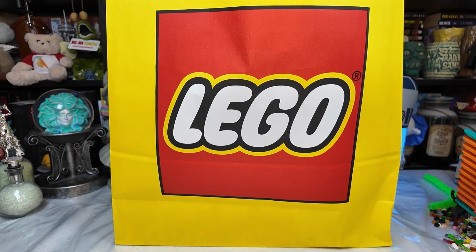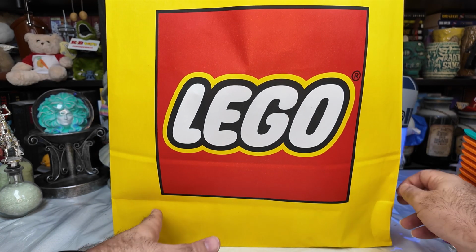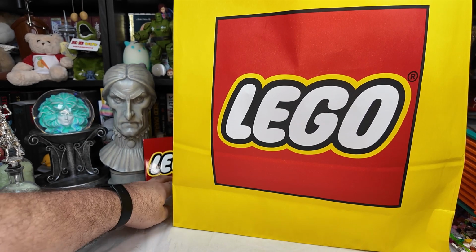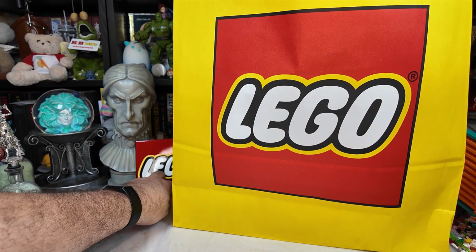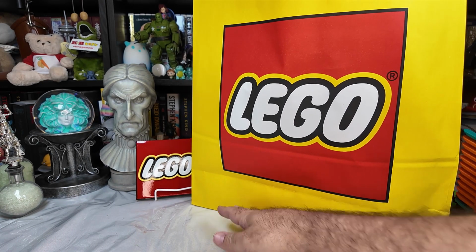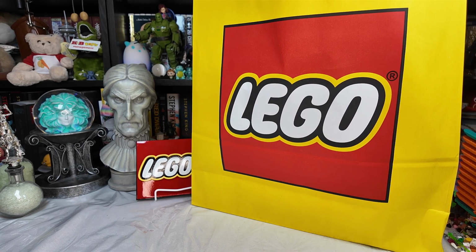Now, not everything I bought is actually new Star Wars Day releases, because honestly, there were only a couple sets that I wanted. I don't collect the helmets. I do have a couple of the helmets. I have a Marvel one and a Star Wars one that I've yet to put together, not because I don't want to or don't want them, just haven't gotten to it yet.